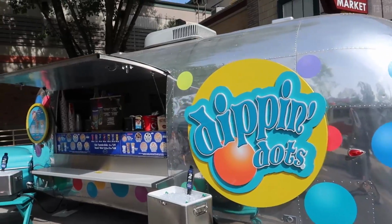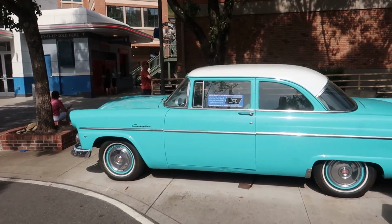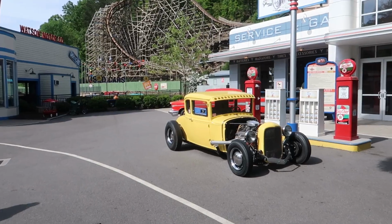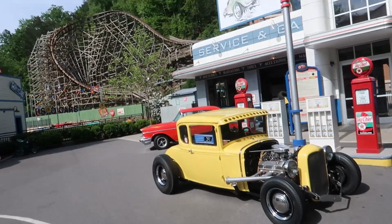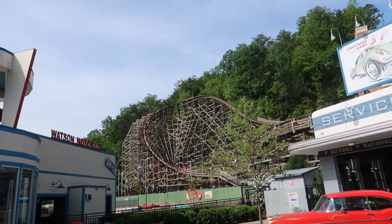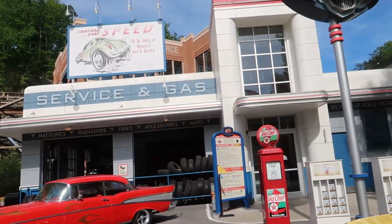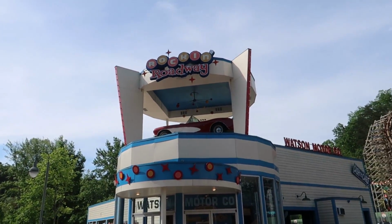I like that this is a Dippin' Dots Airstream being towed by a '55 Ford Customline. There's a Model A. Oh no, Lightning Rod is temporarily closed. Does say temporarily closed, not necessarily closed for the day. So we're hoping to get on it today. Oh, there's a Corvette up there too.